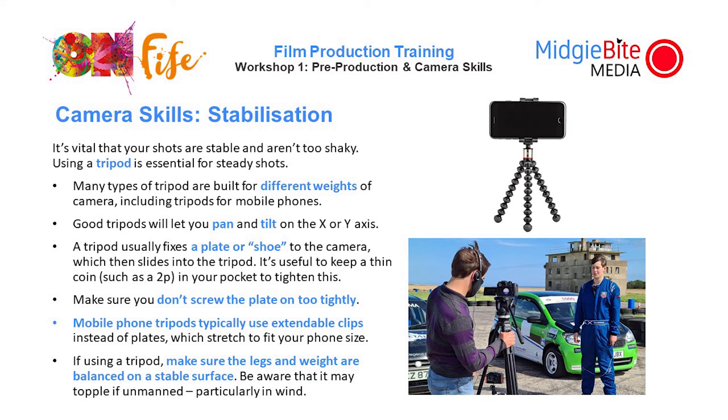Obviously, different tripods are built for different weights. The mobile phone ones normally are built with legs that you just sort of extend and pull. Good ones will let you tilt on the X or Y axis, but ones that are for more photography will probably just be static and don't let you move that. The more money you spend on a tripod, the better it's going to be.